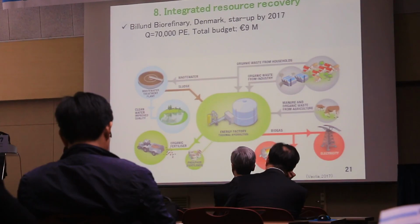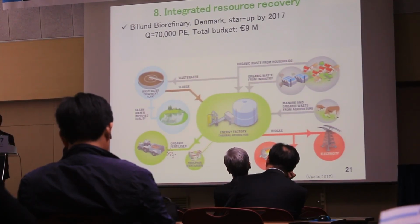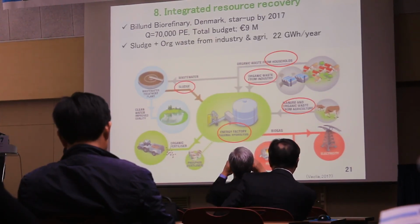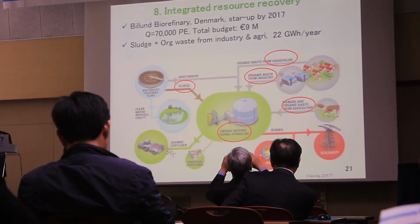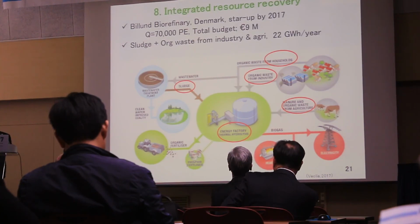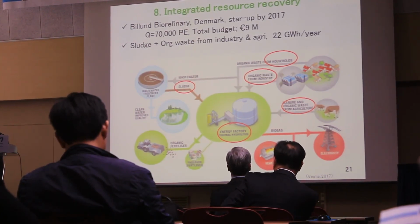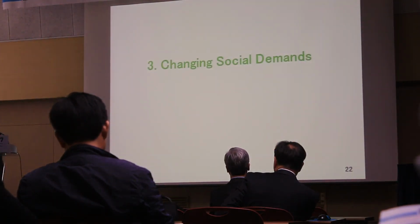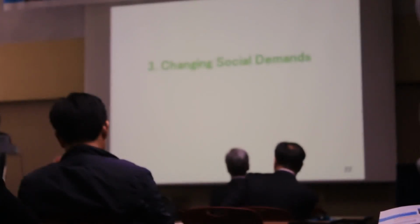And also, we try to increase the energy production using an integrated resource recovery system. This is an example, the Billund biorefinery in Denmark. The system will start this year. And they use not only the sludge, but also organics from industry, agriculture and households. And then they thermally hydrolyze those organics, and they can produce energy. The excess energy can be sold to the nearby electricity grid and heating networks. Well, those are our current attempts to recover energy and resources from the wastewater.